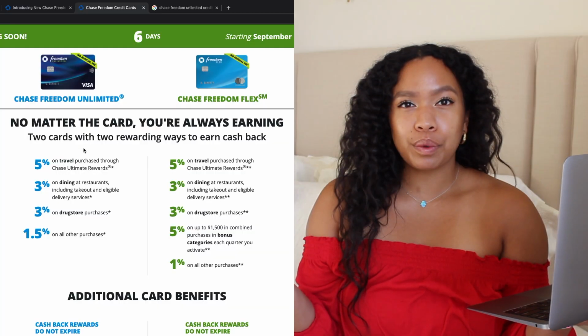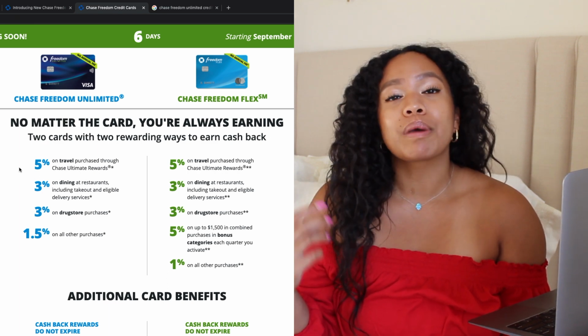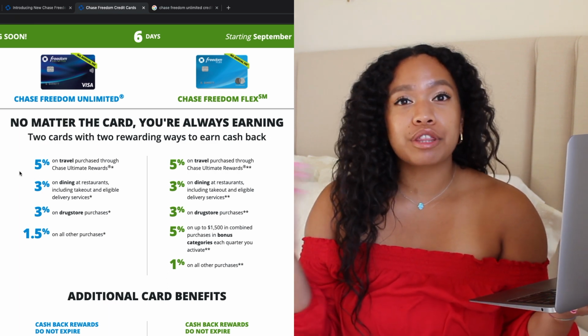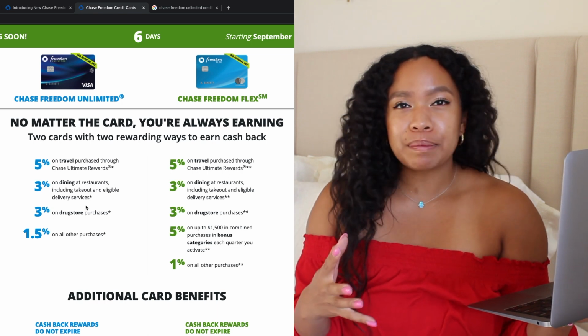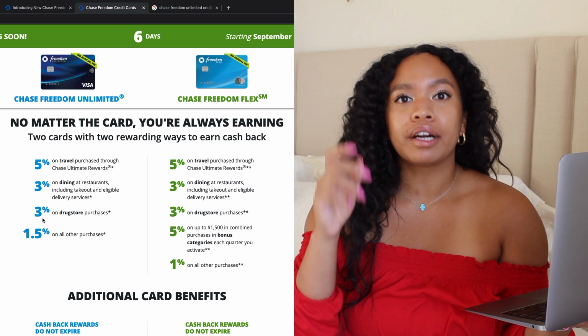Some of the new benefits that are also going to be available starting on September 13th, 2020 for the Freedom Unlimited members are going to be as follows. First is going to be 5% back on all travel purchased through the Chase Ultimate Rewards system. Second is going to be 3% back on dining. Last but not least is going to be the 3% back on drugstore purchases.